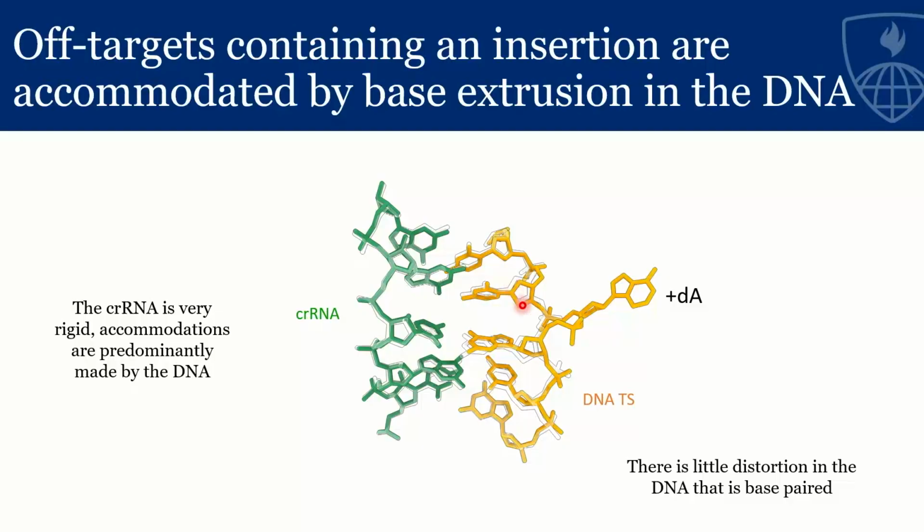But again, we've got this idea that the RNA stays exactly the same. The DNA is what absorbs the extra base by base extrusion. And again, this is different from Cas9. In Cas9, at least with deletions, I don't think there is an insertion structure, the RNA can do the base skipping rather than the DNA, but we don't see that in Cascade.